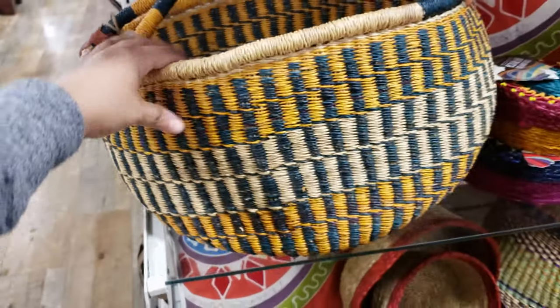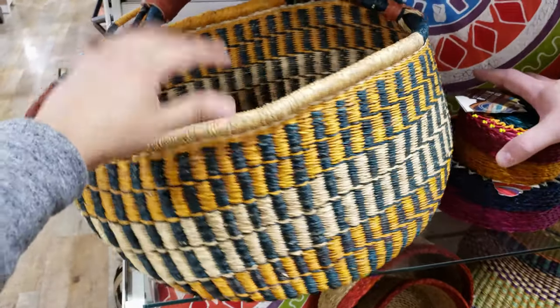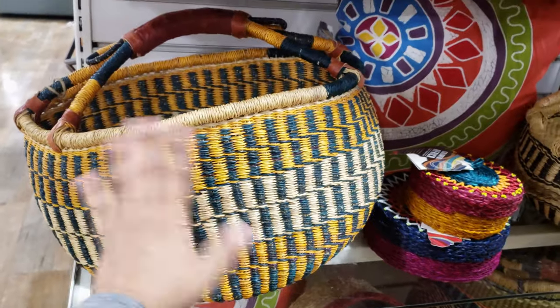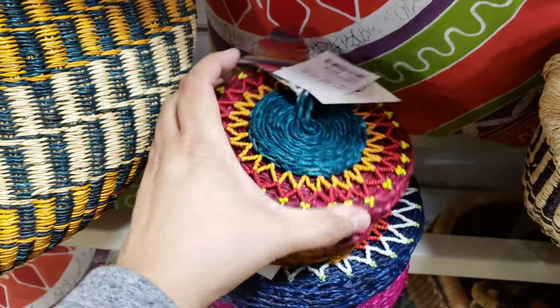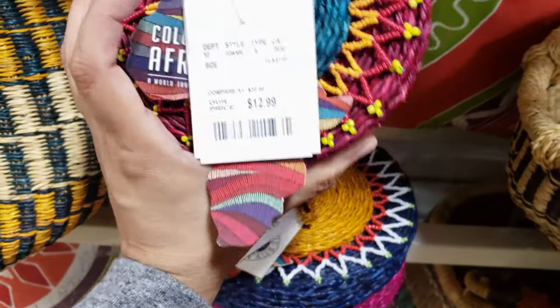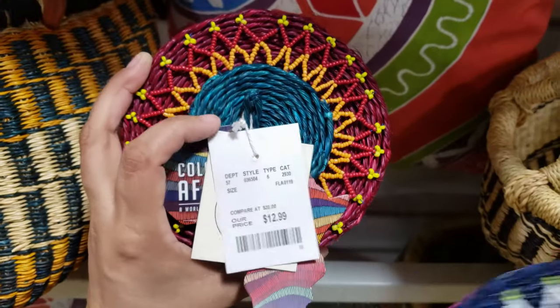That's pretty cool looking, huh? Mm-hmm. It's kind of crooked, though. That's supposed to be... Oh, it's bent at the bottom. Looks like it's fallen. Look at this one. It's going to be 13. Oh, that's really cool. I like the beaded work on that, like on the top.